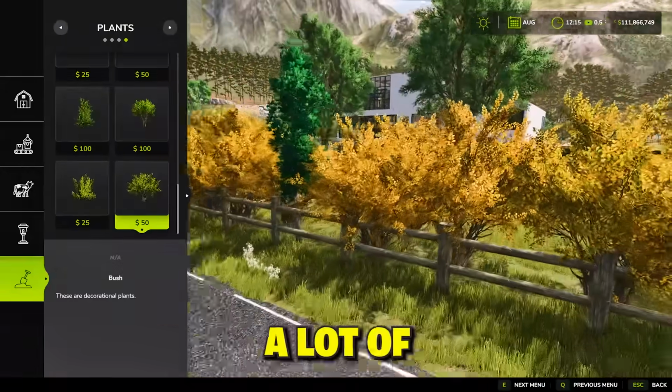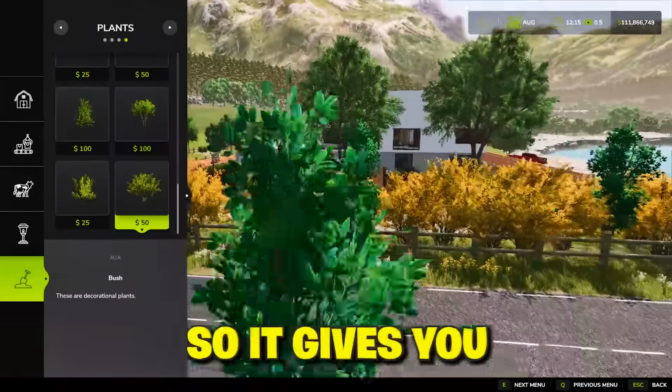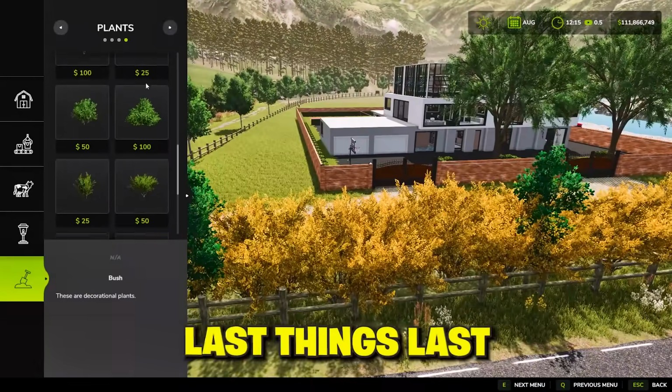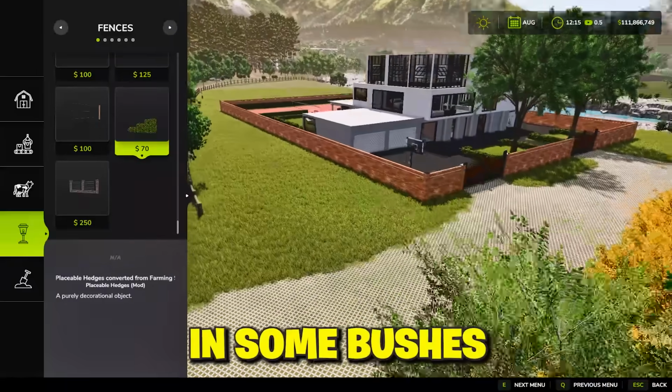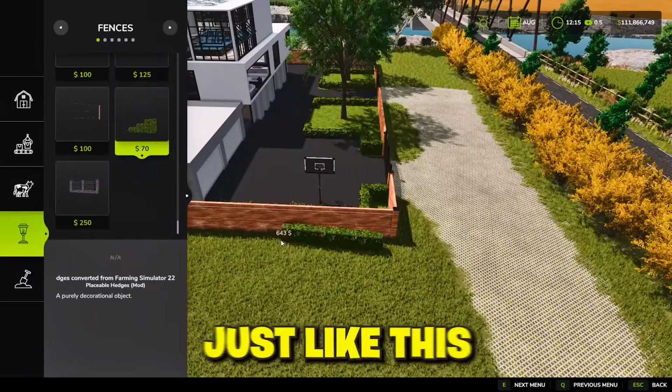But that gives you a lot of added privacy, I guess. And also, you know, you won't have thieves stealing your car. So it gives you some protection for that. But anyhow, last things last, we got to add in some bushes. So we got some hedges we're going to place down along the side of the house, just like this.